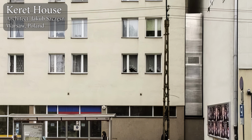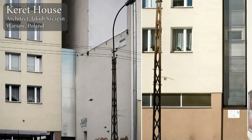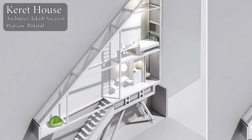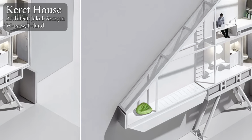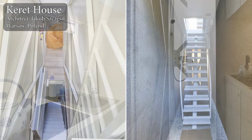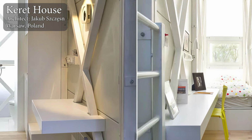With skyrocketing real estate prices, you have to get creative with your space. That's the only explanation for the world's narrowest house, sandwiched between 2 buildings in Warsaw, Poland. Keret House is a claustrophobic nightmare at only 36 inches wide at its narrowest point. Despite the cramped conditions, architect Jakub Szczesny has fit a bedroom, kitchen, bathroom, and living room inside the triangular-shaped building.